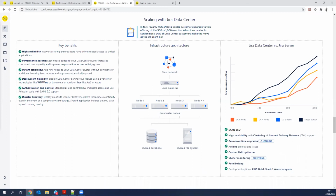Jira Data Center brings authentication control with single sign-on. With a standalone server, you would always need to buy an app for that. Jira Data Center brings the authentication and control with SSO support, right? And a good thing is also the disaster recovery, the replication to a different location. So in case of an emergency inside the data center, think about Frankfurt being shut down completely, with disaster recovery you could easily get your disaster recovery server up and running, so your users won't have too much time of an outage, right?